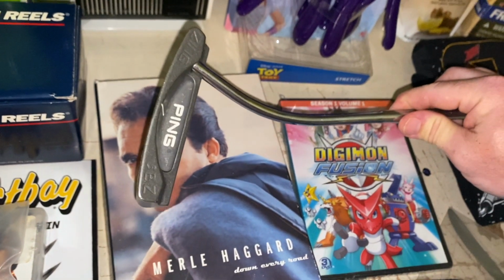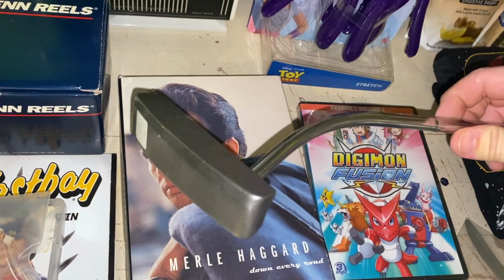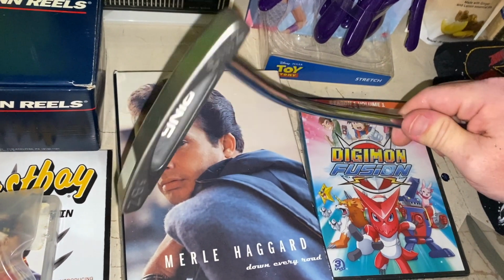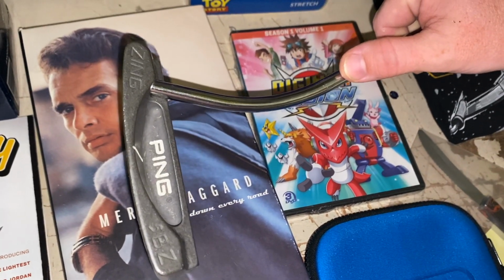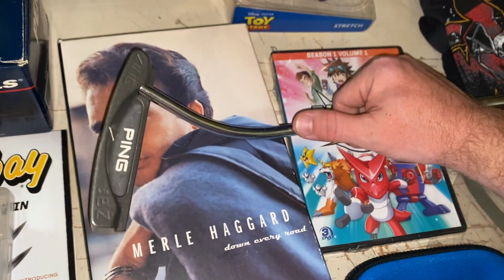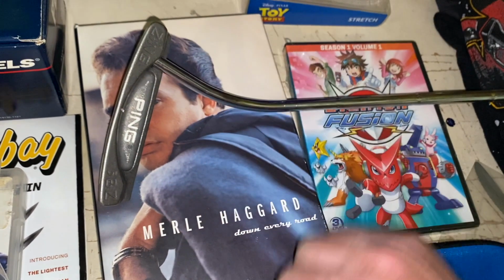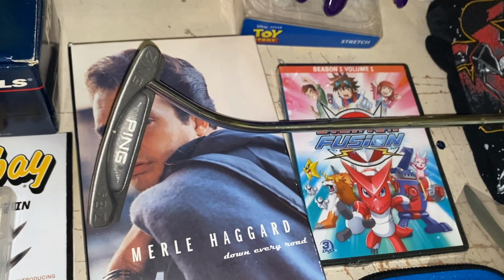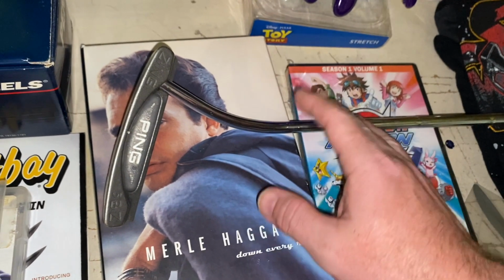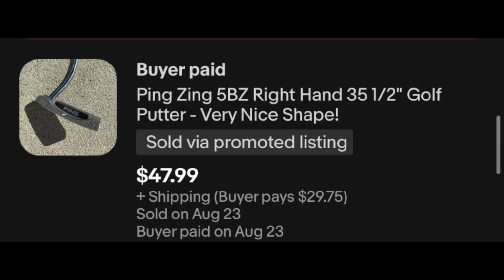I think she'll really like that. Got a golf club. I don't sell a ton of these. I don't find a lot of good ones around here, to be honest with you, and I don't know a lot about them. I've been golfing a handful of times. I'm not very good at it, but I knew this one would be a good one to pick up. Ping Zing. I picked it up for either $10 or $15, and it had a Nike putter cover on it. We sold that cover for $10, $12, something like that. So basically paid off our investment, and this is profit. And the Ping Zing putter sold for $47.99 plus shipping.